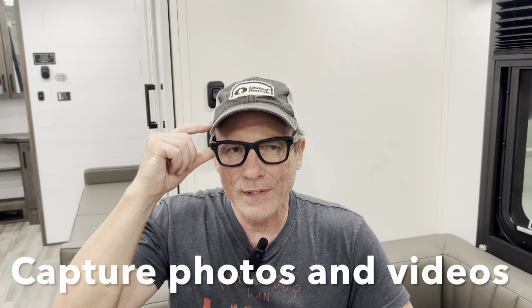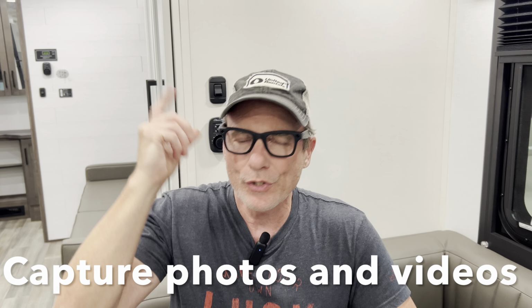What's kind of cool about the glasses is you have one button here on the top side. I can push the button once, it'll take a picture of whatever I'm looking at, or I can hold it down and I can actually create a video of what I'm looking at. So it's kind of like putting a GoPro on your head and having it there anytime you want to take a picture of whatever your environment or situation is.